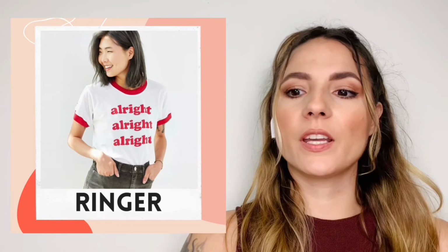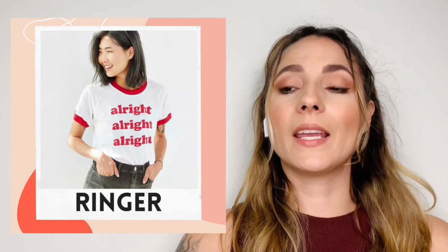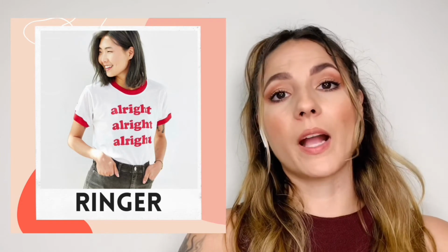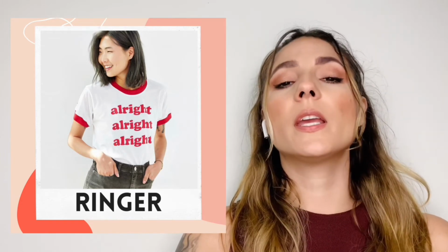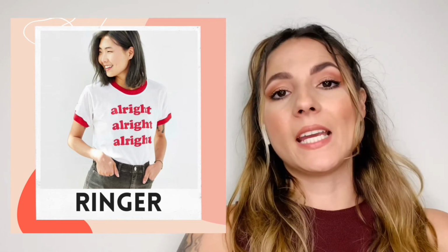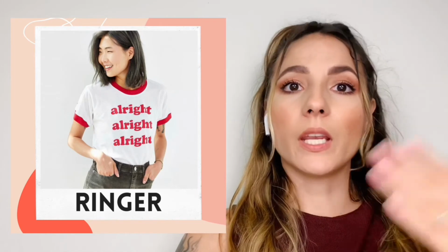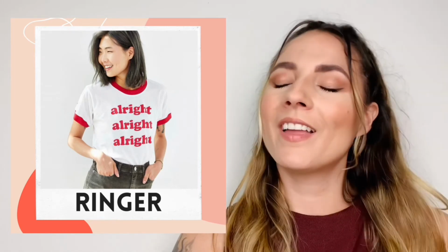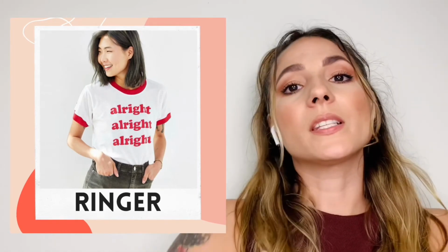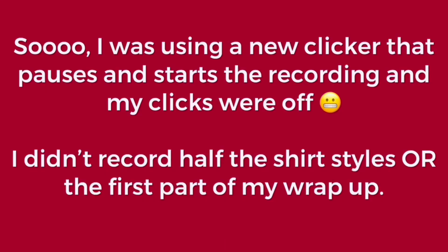Next is a ringer, and a ringer is think 70s style. It's like a baseball tee or a raglan. It is usually two colors. A lot of times the main color is white, and it'll have another color around the neckline, ringing around the neck, hence ringer. And then it'll also have it around the sleeve. A lot of times they also have stripes. They don't have to be solids.